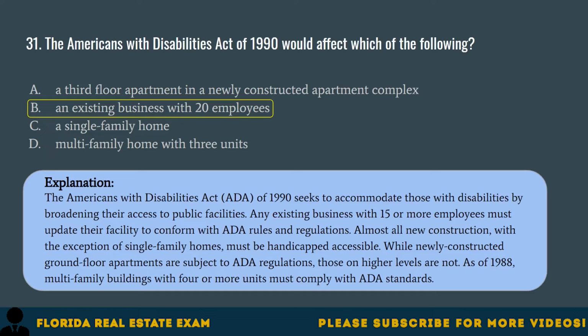Almost all new construction, with the exception of single-family homes, must be handicap accessible. While newly constructed ground-floor apartments are subject to ADA regulations, those on higher levels are not. As of 1988, multifamily buildings with 4 or more units must comply with ADA standards.